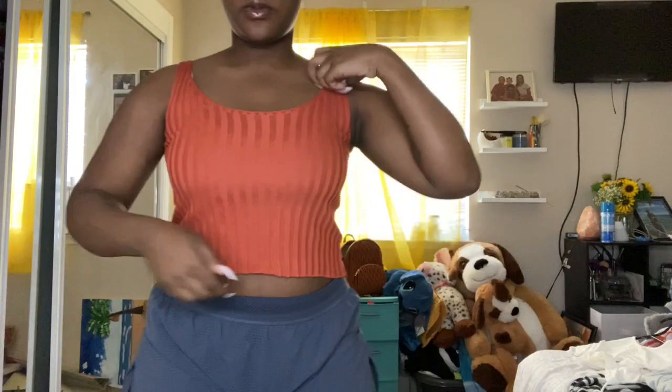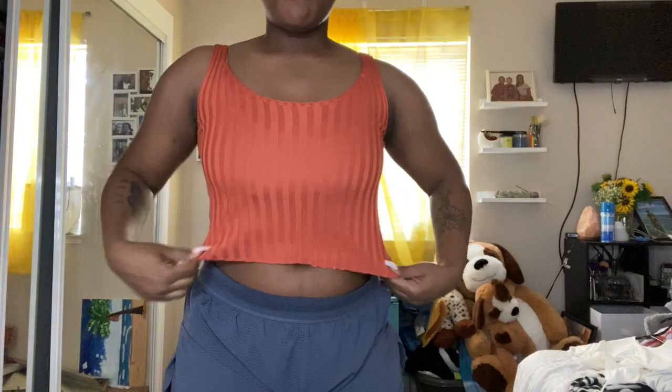Absolutely love this one. I kind of want to get it in some more colors. I think there was a light blue one I have on my wish list. I have a long Shein wish list. But I really like this one. It doesn't have much of a stretch, and it may feel a little tight right here, but it's not too tight. I just really like this one.